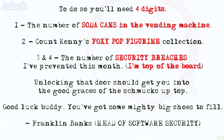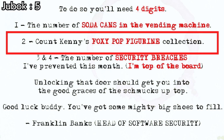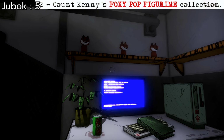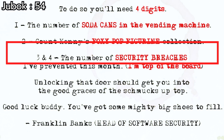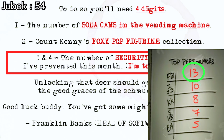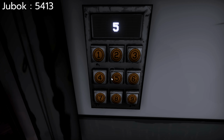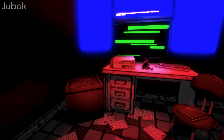Alright, it says a password is needed. The first clue is the number of drinks in the vending machine. The next clue is the number of Foxy Pop figurines. Great, it's 4. The next clue is this. No, not you! We've got the entire password. Access granted. So what's here?